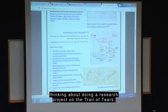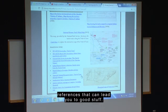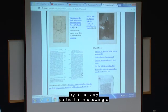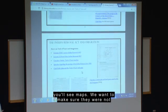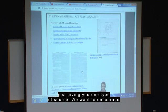Again, if you're thinking about doing a research project on Trail of Tears, there's a lot of good material in here and good references that can lead you to good stuff. And you'll notice as we go through that we really try to be very particular in showing a good range of different types of primary sources. And so you'll see illustrations, you'll see text, you'll see maps. We want to make sure that we're not just giving you one type of source.